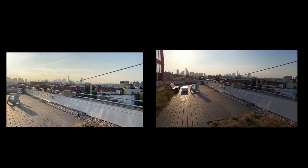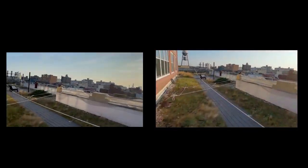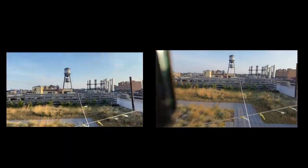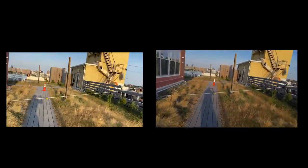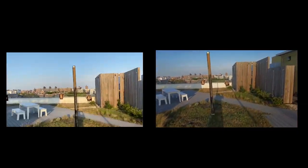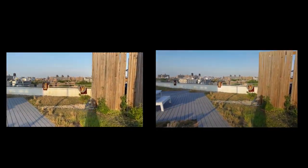Not like Zap did a light job. Sorry, buddy. Now we're going to run. Yeah. So that was the run.